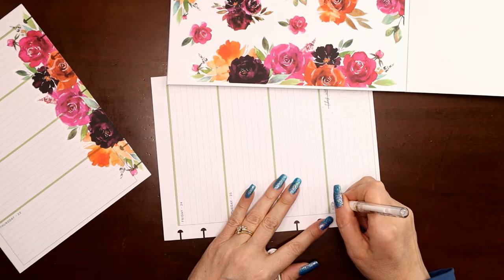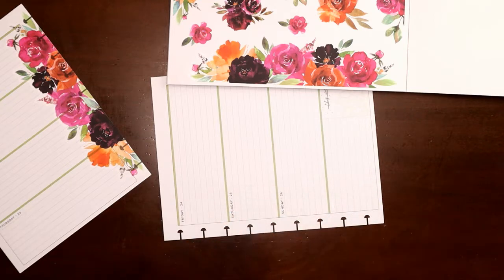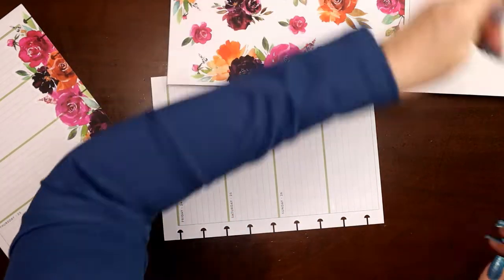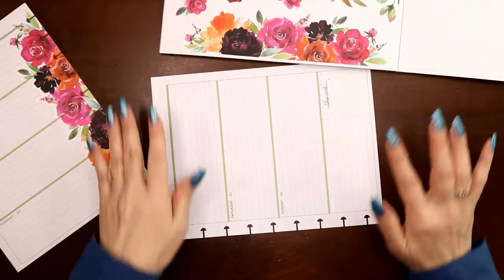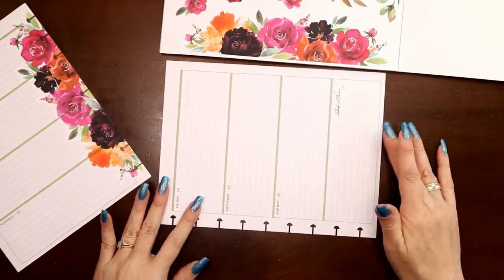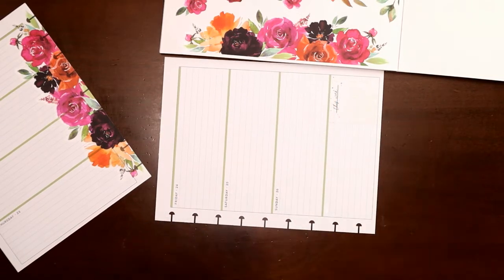Light pressure works best to get the ink to flow nice and freely without being streaky. We'll just give that a sec to dry. So what I was saying was, if the dates show through, I'm fine with that. One thing I don't want to show through, though, is notes. And I haven't really given much thought to what I'm going to do to cover this up.